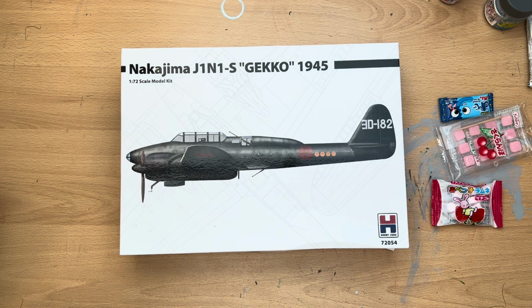The Gekko was given the Allied reporting name Irving. Under that system, reconnaissance aircraft were normally given female names, while the Gekko variant first known to the Allies was the J1N1-C. This was assumed to be a dedicated night fighter.